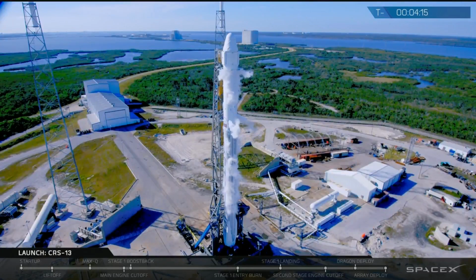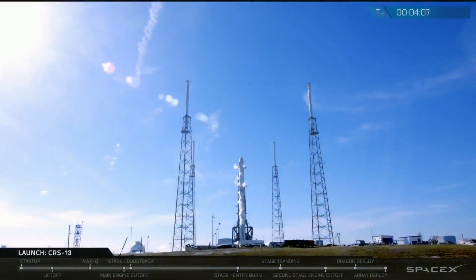Falcon 9 is going to enter startup mode at T-minus 1 minute, at which point it is in full control of the remainder of the countdown. Dragon, of course, is also performing its own final checkouts to make sure all of its primary systems are going to be working in flight. Again, it's going to take a couple of days to get to the space station.